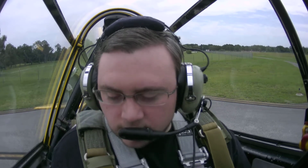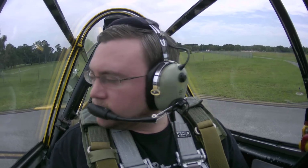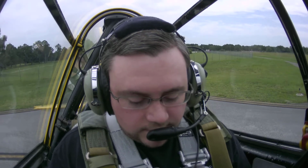Power push. 1000 PSI, the flaps up, the trim set, mixture prop forward, mags on both. Power is up. And company on standby. Falcon 1200, the primer unlocked. Alright, flight controls are free and correct.